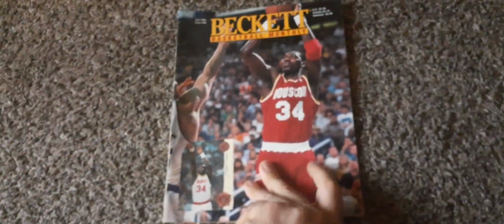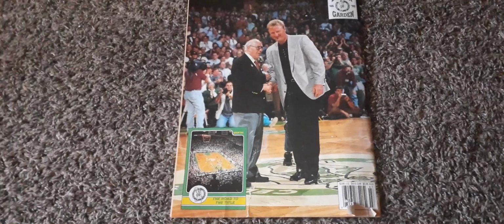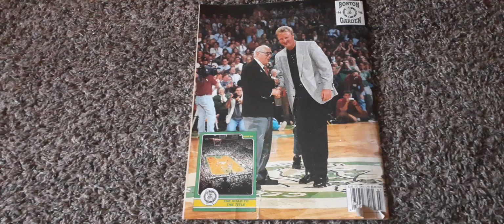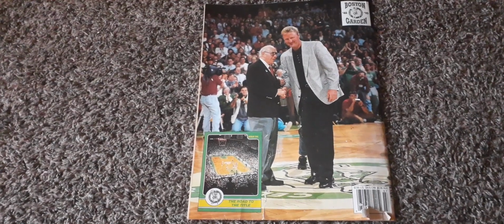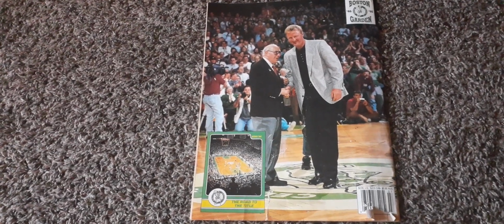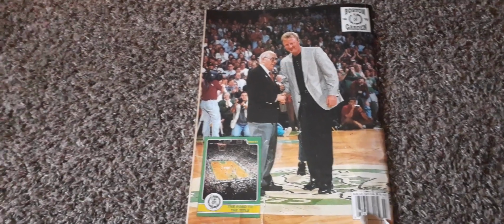And on the back of this Beckett is a piece commemorating the Boston Garden, 46 to 1995. It's got Coach Red Auerbach and Larry Bird. And I'll show you a Larry Bird card from my childhood collection.